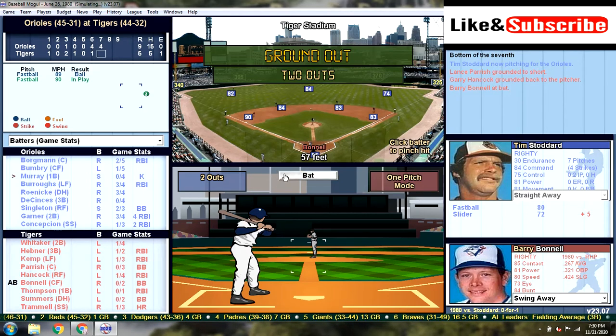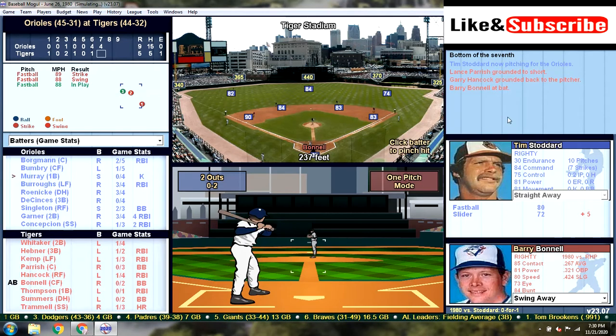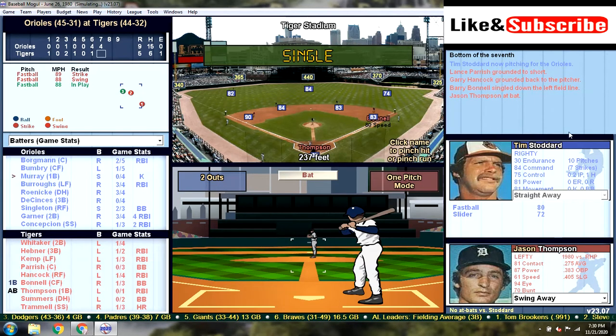So 2 down for Barry Bonnell. And Bonnell's going to get a base hit to left field. So that's only the 6th hit so far today. And we need a big hit here from JT.